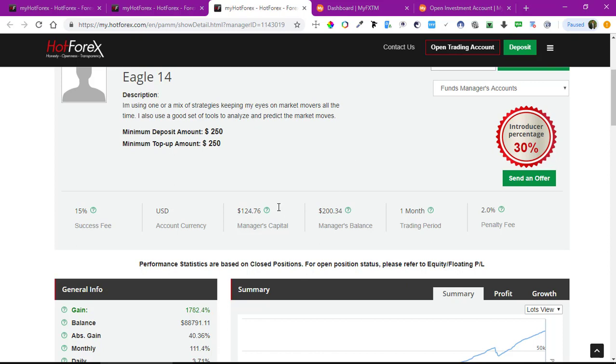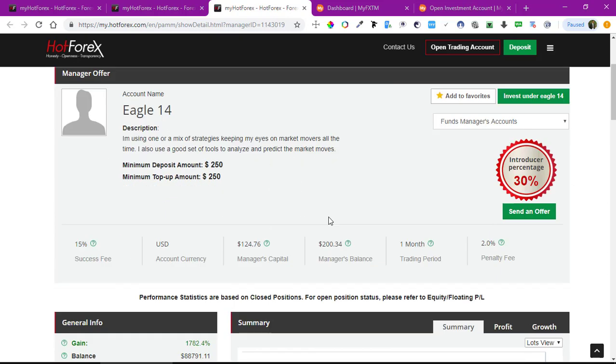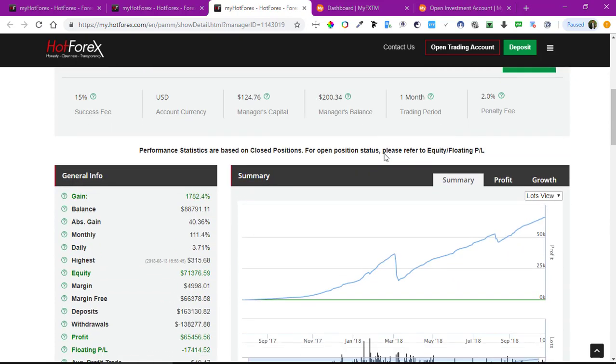You invest it through the company, and the company will link your money to the fund manager which you invested the money in. So when you do that, they will now compile the money and trade in bulk, and profit is being shared. Now let's go down to the analysis.